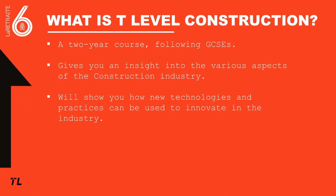The T-level course in construction is a 2-year course. It covers a wide variety of areas within the construction industry to give you a good grounding in understanding how this sector works, from understanding BIM, new technologies and how those can be applied in the industry today.